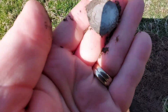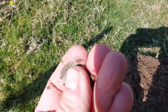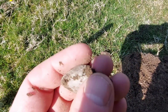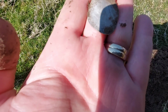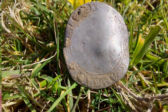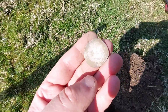Really don't know what it is. I think it could be Elizabeth sixpence. Really worn. Well, yeah, that's what it is. I don't think we can get any detail off that on the tail and the head side. But yeah, we'll see if that'll clean up. I might as well carry on doing a video now then.